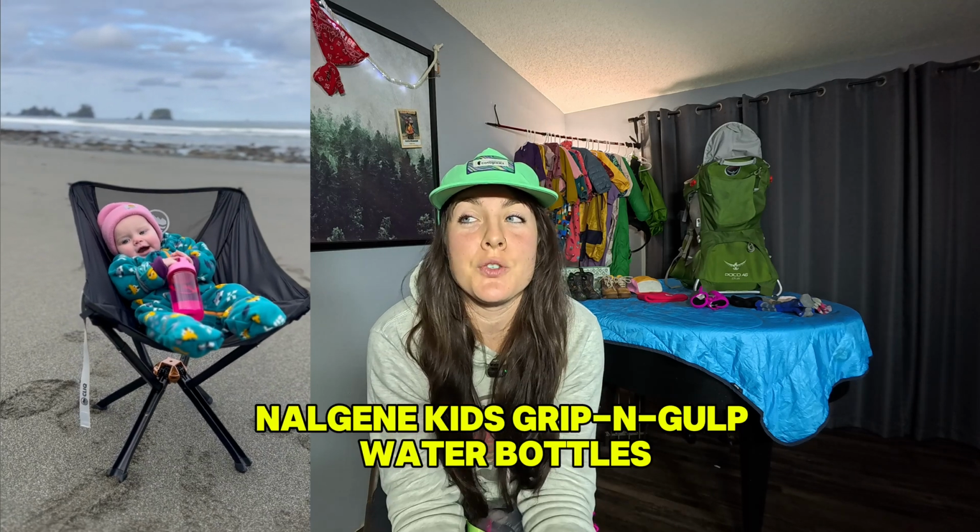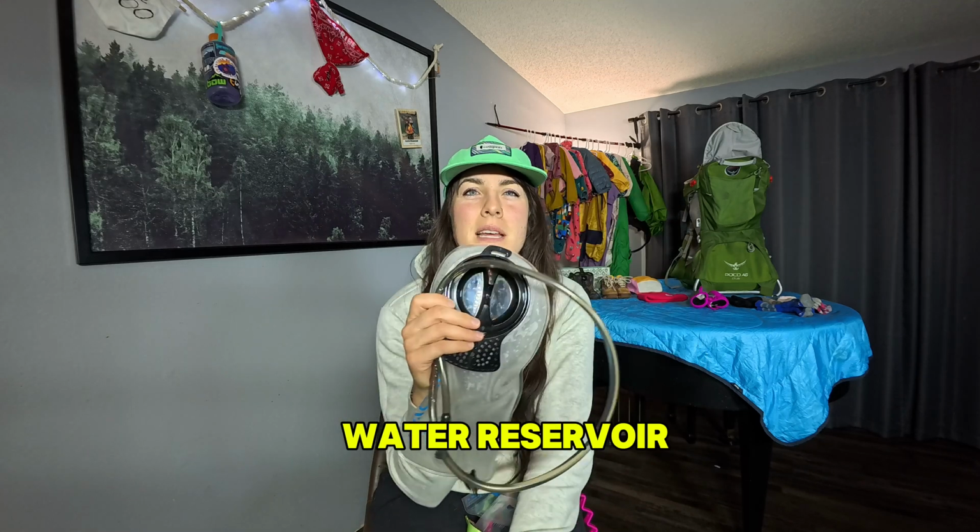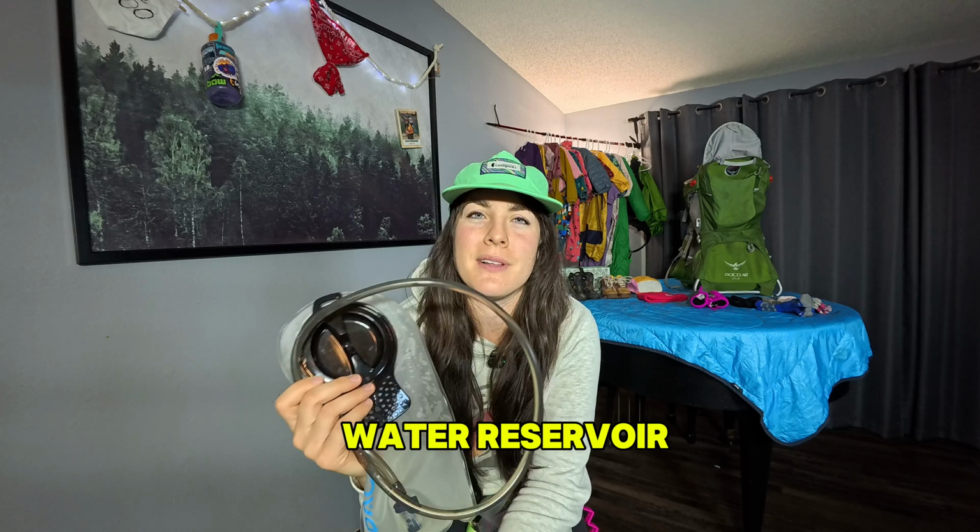Another thing I found extremely helpful while carrying Charlie is using a water bladder. I kind of stopped using them before because it kind of grossed me out and I felt like they were hard to keep clean without getting funky tastes. But after having Charlie, it was way too difficult to get my water in and out. This is super handy for me to keep me hydrated.